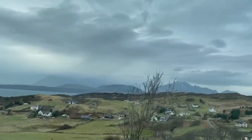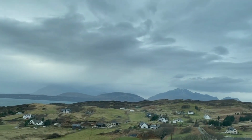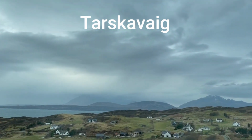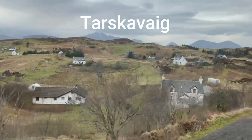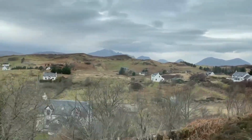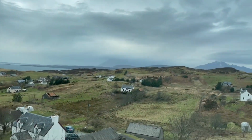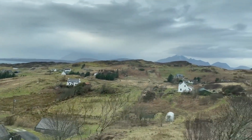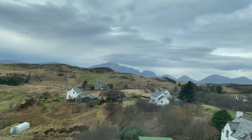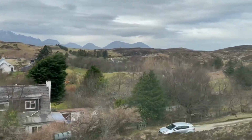As we drive across the Sleat Peninsula from east to west, we pass Taskavaig. Taskavaig is a crofting village on the west coast of Sleat. It sits in a glen which meets Taskavaig Bay and lies opposite the Isles of Eigg, Rum and Canna. It's often been said that Taskavaig has the best view of the Cullin in Skye, but more of the Cullins later. The whitewashed cottages are really quaint and remind us of a model village.